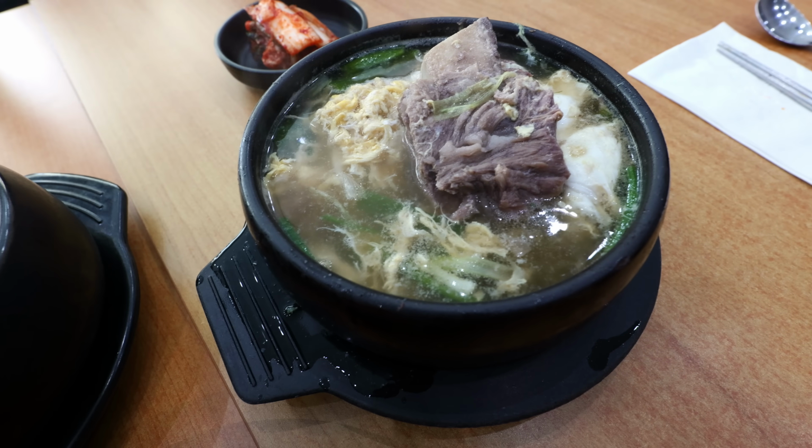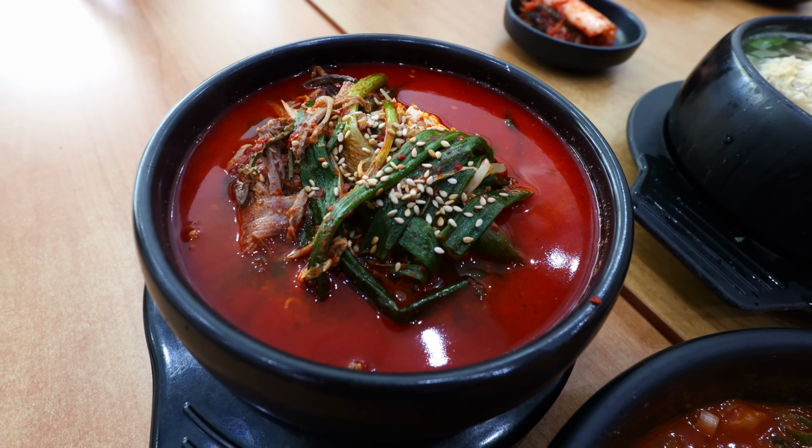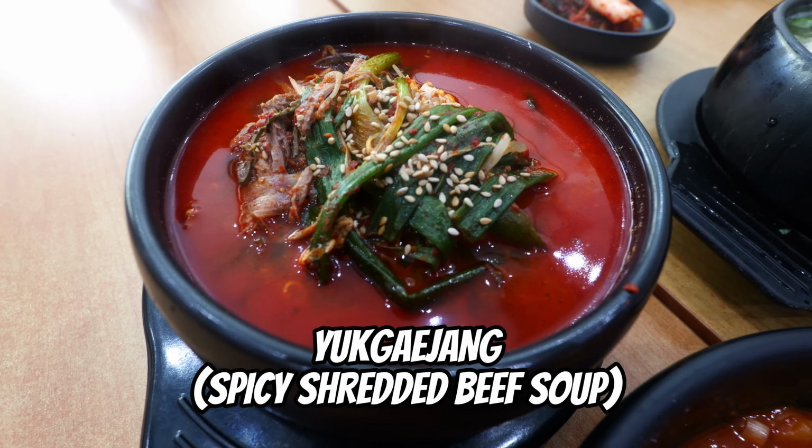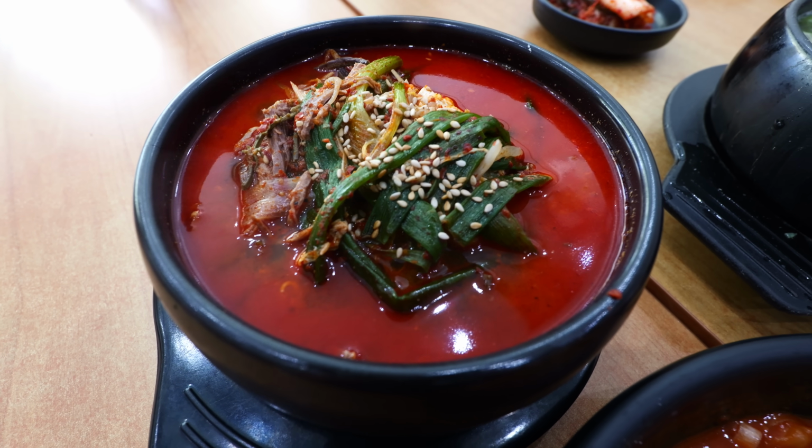All right, so the next two came out. I'm gonna let Esther explain this since she's Korean too. What is this? So that's yukgaejang. It's a shredded beef soup. It's spicy, it's super hearty. There's a lot of vegetables in there and it's really delicious.